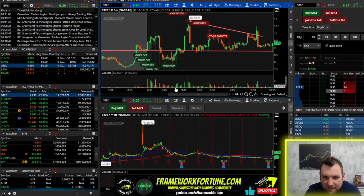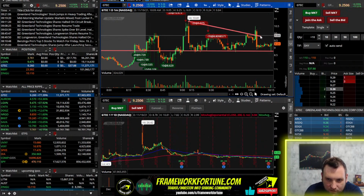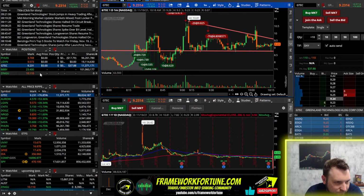Another bounce off of $9. So I mean, this thing is just giving profits. You could have been just sitting there all day scalping this off of 9. 9 is holding up, and it looks like it's coming close to the tip of this triangle now.